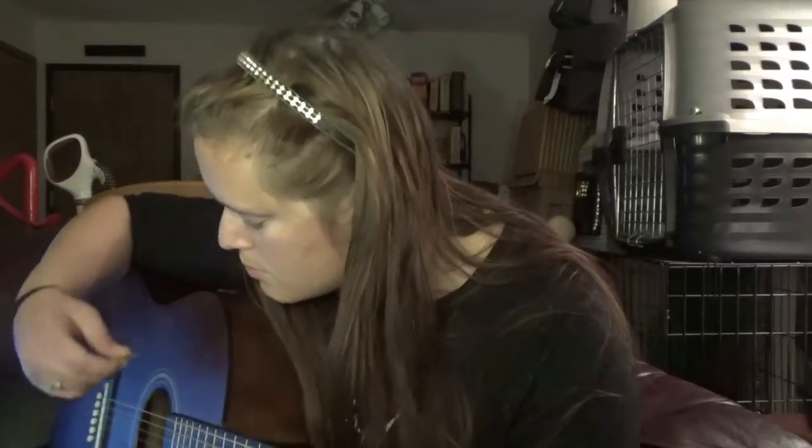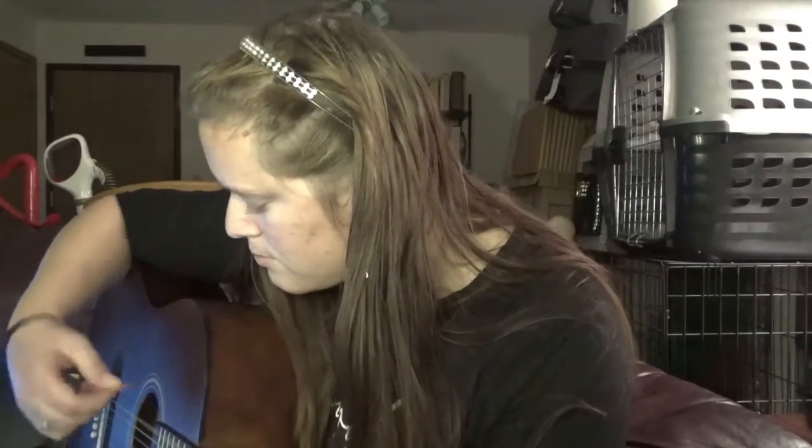So now we just want to move into strumming with our C add 9 chord, and what we're going to do for this is exactly what we did with our G chord. We're just going to do 4 down strums like this. 1, 2, 3, 4.